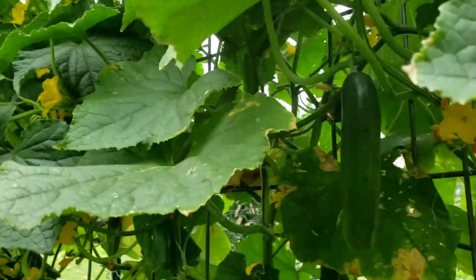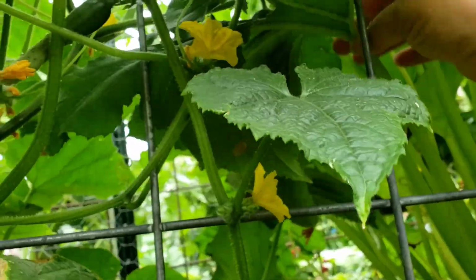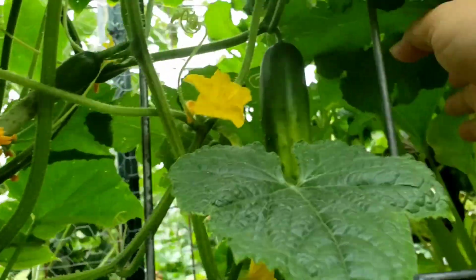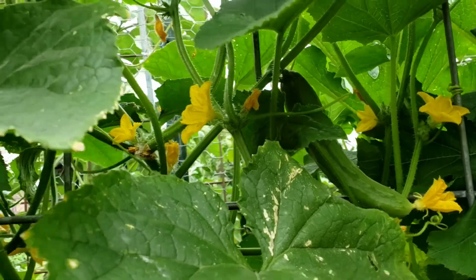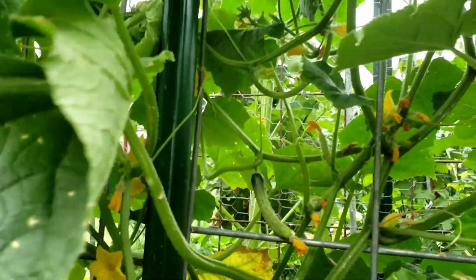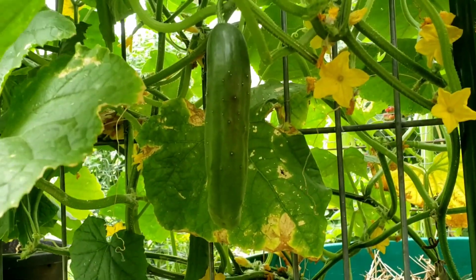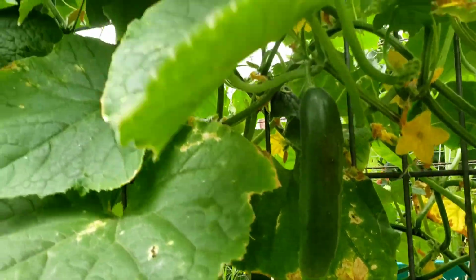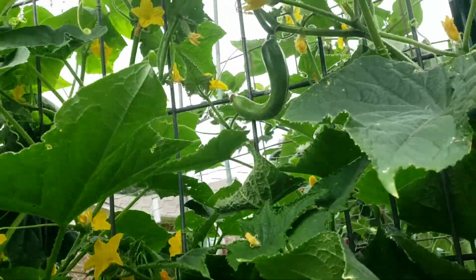And what else we got over here? Let's see. There's one back there. Oh, there's one. I'm gonna leave it. There's one. Little babies. Cucumbers are everywhere. We've got one right there. I'll get it Saturday or Sunday. Probably Sunday. And there's a crooked one up there.